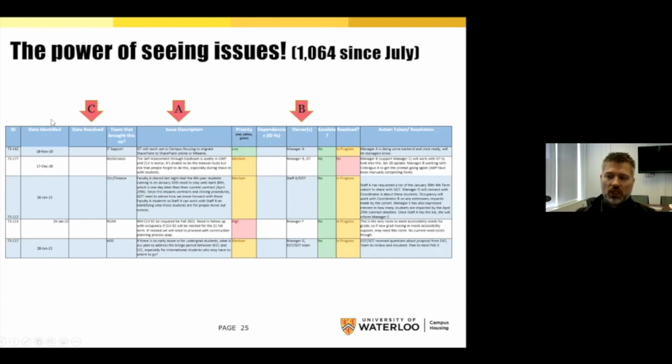We do identify when the issue gets identified, but we want to make sure things get solved. We want to make sure problems get solved. So then we've got a date resolved column. So the issues log has been very powerful. Again, over 1,000 issues were logged, so we could see the issues. Visualization is really important if you want to continuously improve. So 1,064, and 96% of my team are able to deal with it before it gets to the senior team's level.